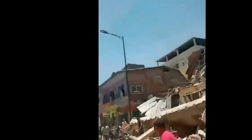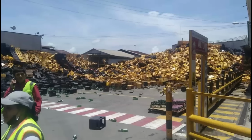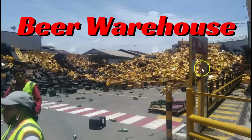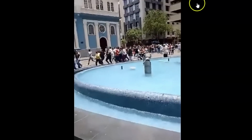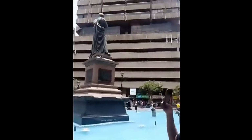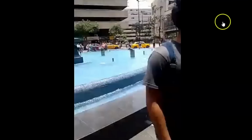Yep, we got another video here. Shows part of a building that collapsed and people. Some people are just standing around and other people are. Well, if I go back, there's the fire truck. And there's the building. Another image looks like boxes and boxes, plastic boxes filled with water, all knocked over. Another video of people rushing out of the downtown buildings and the water in the fountain sloshing back and forth. My goodness. I don't know where this one was.